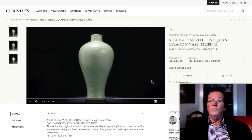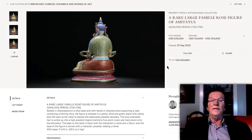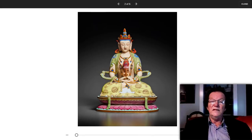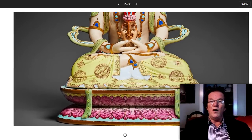$150,000 estimate, went well over that, went for $289,000. Beautiful example. And then over to this, the large famille rose seated Bodhisattva, the Buddha figure, with nice famille rose enameling all the way over it.